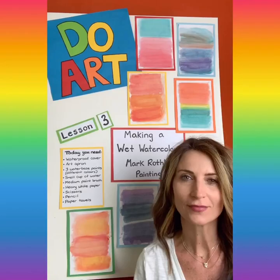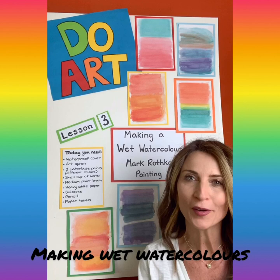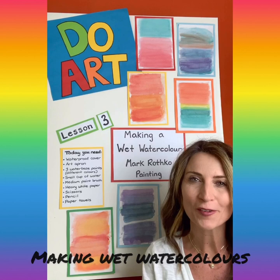Today we're going to make our own abstract paintings using shapes and colors like Mark Rothko did. We're going to make wet watercolors. You'll see on the board behind me some that my boys did. I think they turned out great.